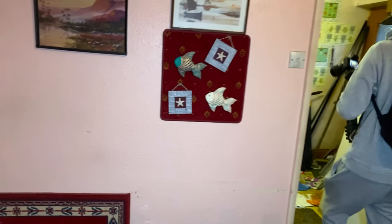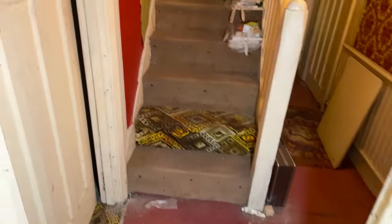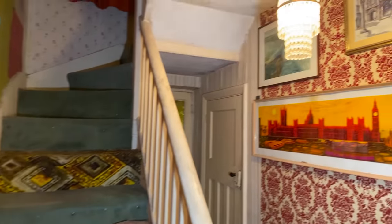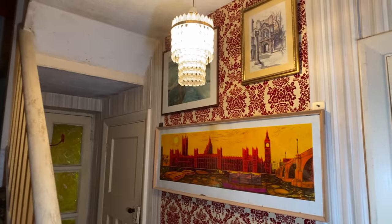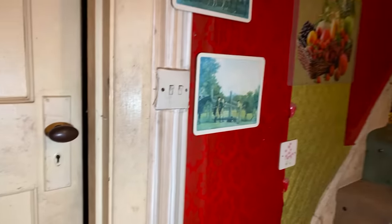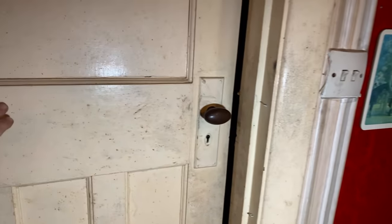Okay, guys, well, this is literally the first room, so let's have a look through here. Oh, I don't believe it. The light is on in here too. This house is completely invisible from the outside world. Like, the main gate to get into this house is so overgrown. I mean, I ripped my trousers getting in here. It's that bad.